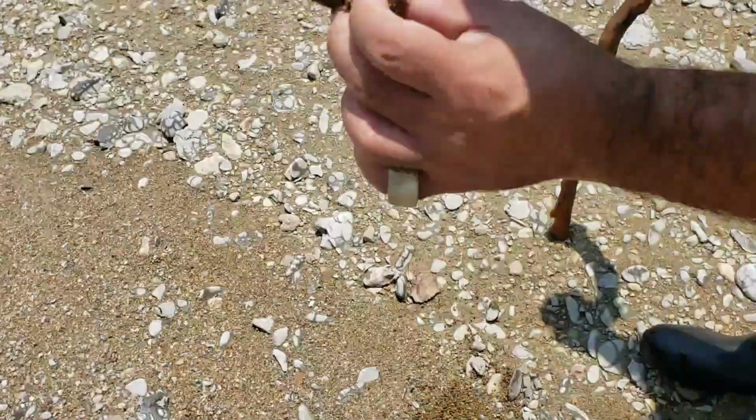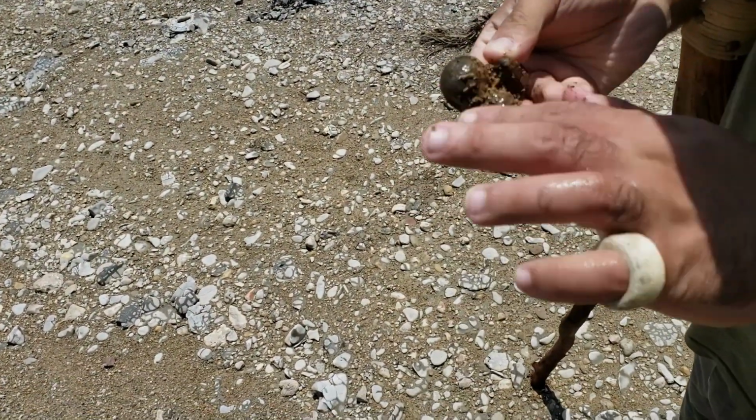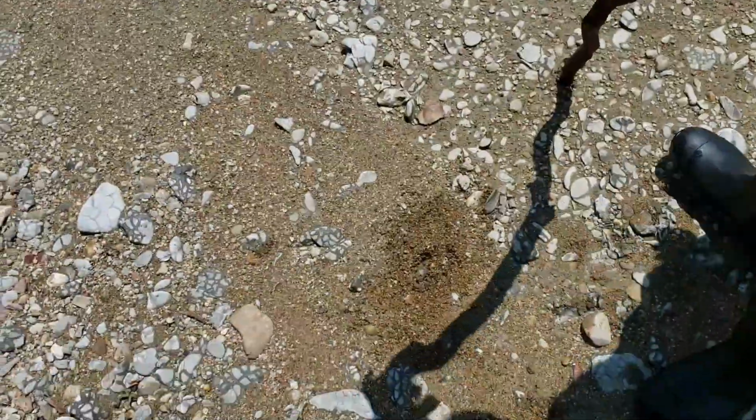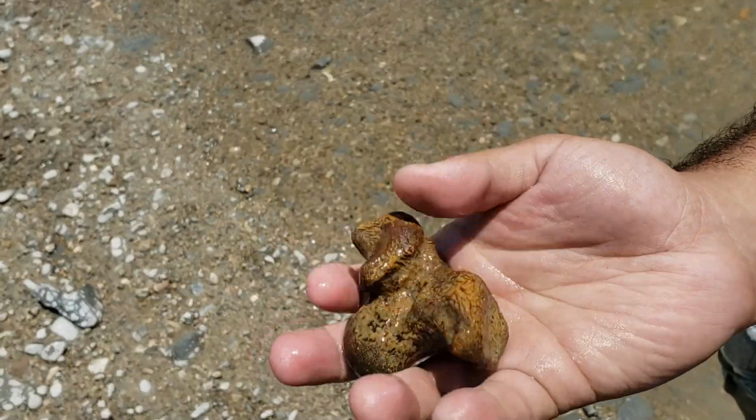Yep. Oh, very nice, very nice. Turn it over. Nice. Looks very polished. Yeah. Oh, let me go wash it in the water. All right. Oh yeah, nice little vertebrae. Both side processes, good find.